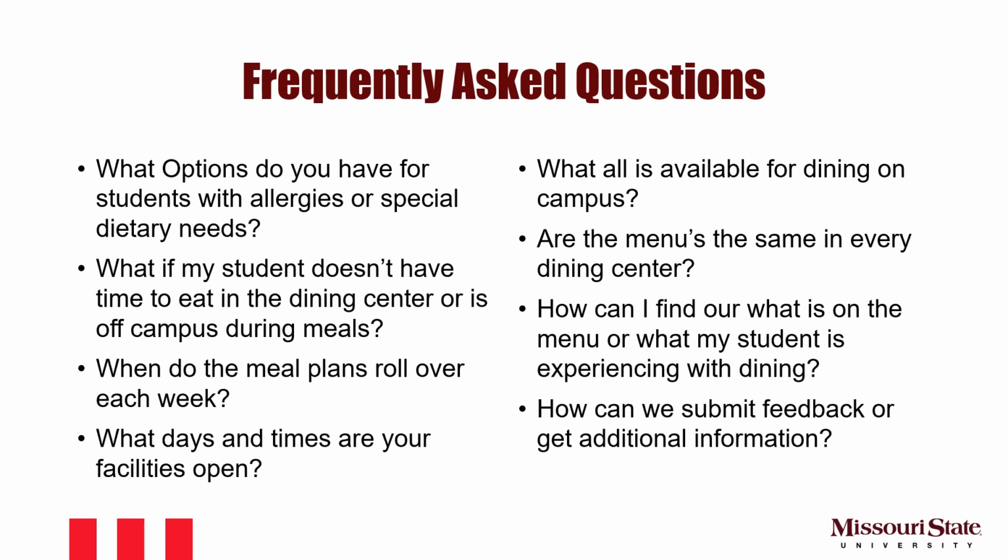We can do salads, sandwiches, wraps. There's a wide variety of things that can go in there. They can turn it in 24 hours in advance, and it can be a reoccurring thing where they need it picked up every Tuesday at 2 o'clock, or maybe just a one-time thing. But whenever it is that they said they want to come pick it up, they will swipe their card, grab their sack lunch, and go. So they can always use their meal plan, even if they aren't on campus.